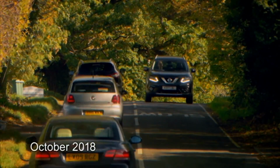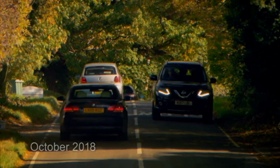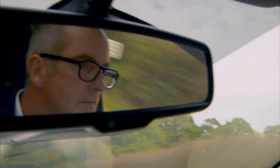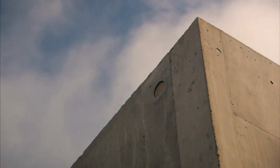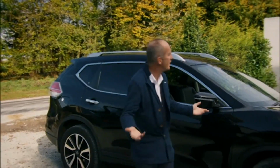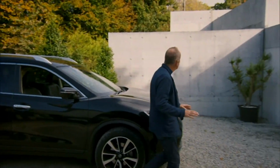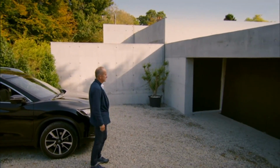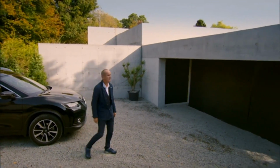It's almost 2.5 years since I first met Adrian and Megan, who were preparing to build an experimental home entirely out of raw, exposed concrete, inspired by Adrian's childhood passion for skate parks in Scotland. No windows, no door, no doorbell even. Looks like a fortress, doesn't it?